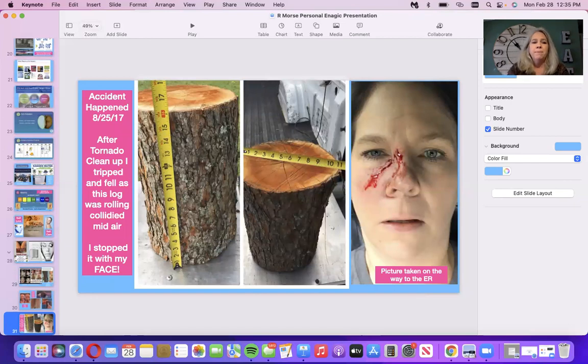You tell me. This is where it gets personal right here for me. This was me on the right. Accident happened in August 2017. We had a tornado earlier that year. We were still doing some cleanup, and the log was coming down the hill rolling, and I ended up tripping and falling, and we actually literally collided in midair. There was nothing I could have done to stop it. But I did stop the log with my face. As you can see there, it broke my nose.